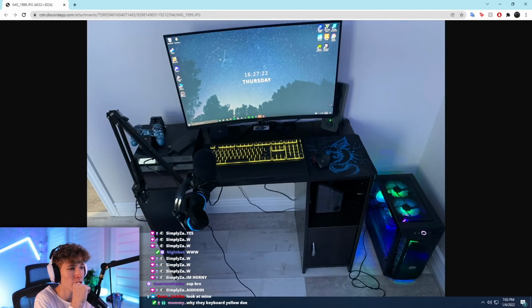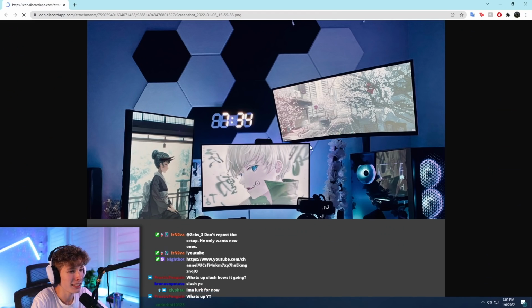What keyboard is that? I have no idea. I like the mouse pad with the Logitech mouse there. He's got speakers. It's clean. He got the PS4 setup right there. He got the mic setup. Oh my god. This setup is fire.